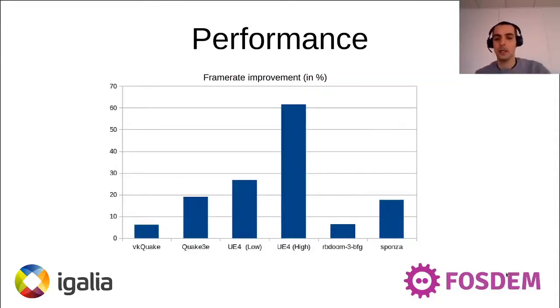And also on the specific applications, in this case it's improving performance in frame rate, frames per second. As you can see, the one that improved most was the Unreal Engine at high resolution, because in that case it's also high detail, and it uses more detailed shaders. In some cases we got a 60% improvement. The smallest was on the quick port for Vulkan, because it's a far simpler game.